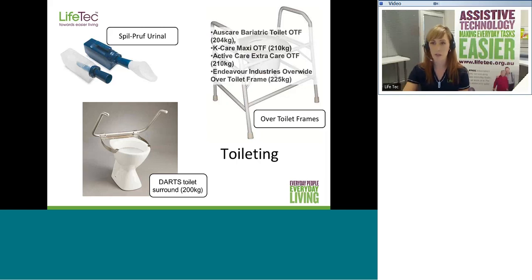So we have some examples here. The Ozcare Bariatric over toilet frame of 204 kilograms, K-Care Maxi 210 kilograms, the Active Care 210 kilograms, and the Endeavour Industries over wide is 225 kilograms.